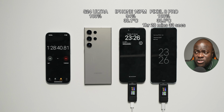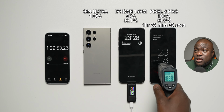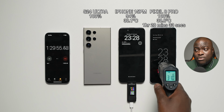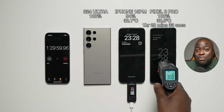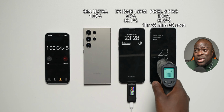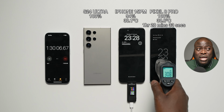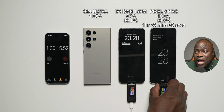And that's much more respectable than previous Pixels of old, which did used to take 2 hours or more and was very aggressive when it came to the final stages of charging. So it's great to see that improvement. Final temperature reading is at 30.8 degrees Celsius. So again, respectable improvements for the Pixel 8 Pro compared to before. Nothing absolutely special compared to phones that can charge to 100% in 45 minutes or less, but we'll take it for what the Pixel is given. Hopefully they can improve it to charge at least to full in 1 hour.